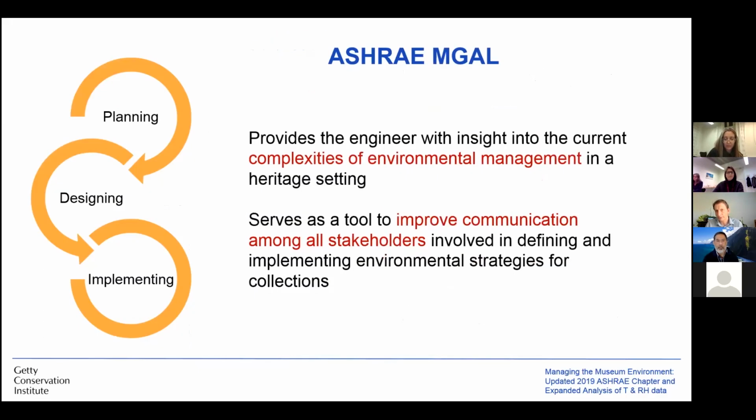So the ASHRAE chapter provides very precise information about the process. Starting with planning, going through the design and implementation of the climate control strategies, it is focused on the engineering community. So it provides engineers with insight into the complexities of environmental management in heritage sites.